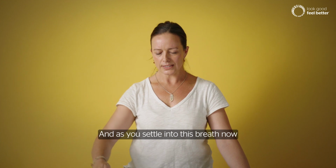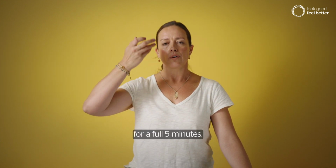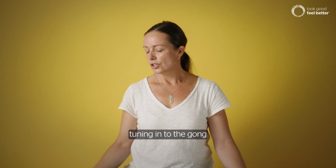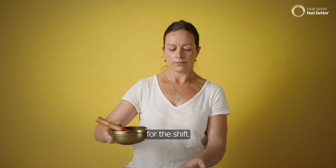Inhale. Exhale. And as you settle into this breath now, for a full 5 minutes, we are breathing in this pattern, tuning in to the gong for the shift.